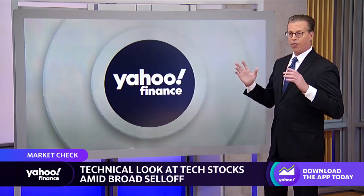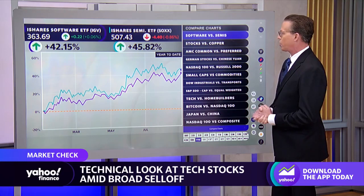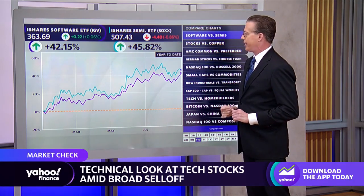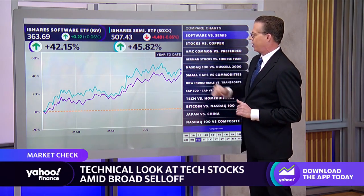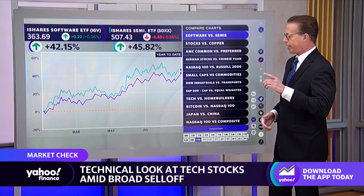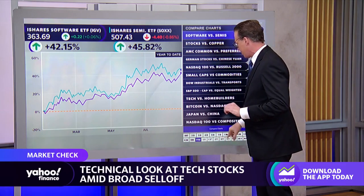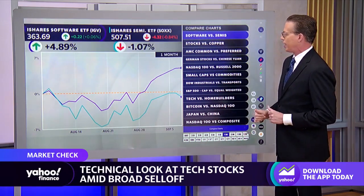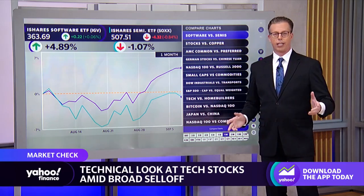And then just finally, on the tech note, software versus SOXX, that is the chip stock. Software over the year-to-date, the SOXX is actually outperforming year-to-date. However, over the last month, you will see that software has come from behind, and so software indeed looking a little bit better than the chip stocks at this stage.